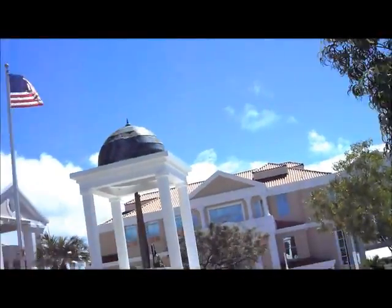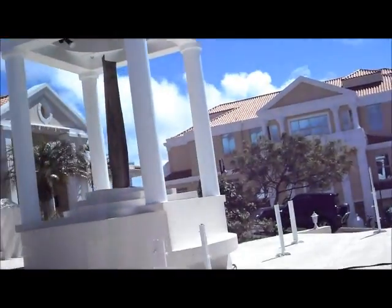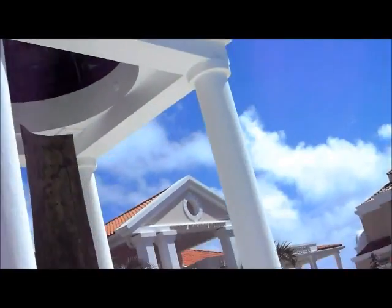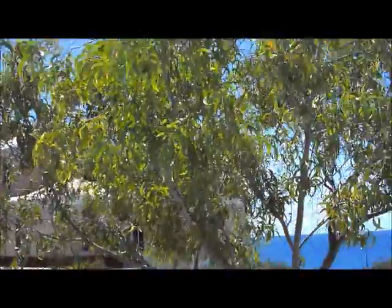This is the Department of Anatomical Sciences. Right here is a monument to the Grenadian invasion in 1983, which is actually what Grenadian Thanksgiving is about. But anyway, here's Founders Library. It's huge, as you can see.